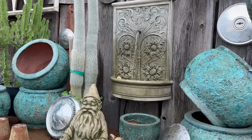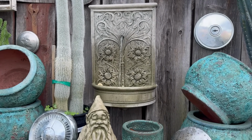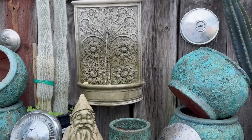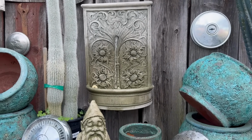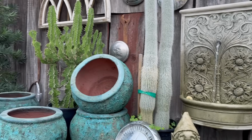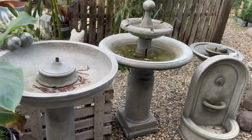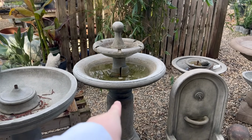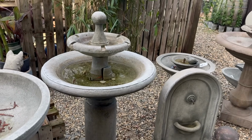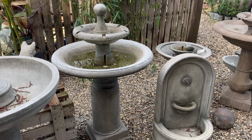Oh, look at that wall fountain. Something like that would be so fun on the back fence behind the greenhouse, and it doesn't actually take up any space. I love that idea, and it has a decent sound to it. But also, they have a million little fountains here right now. That one's $767. I really like this one. This one's almost $1,000. But it's really pretty and it's such a good size.